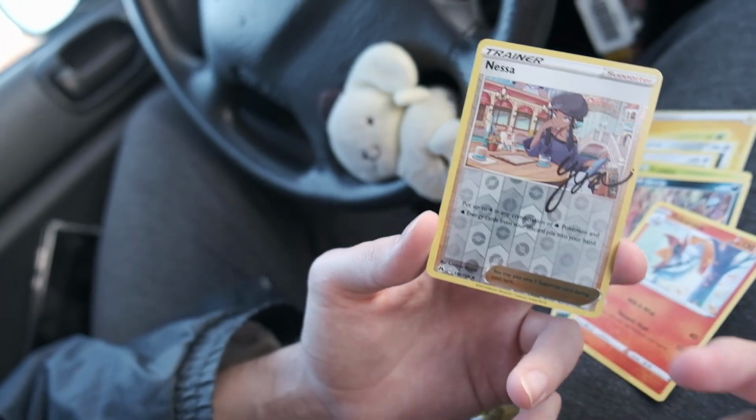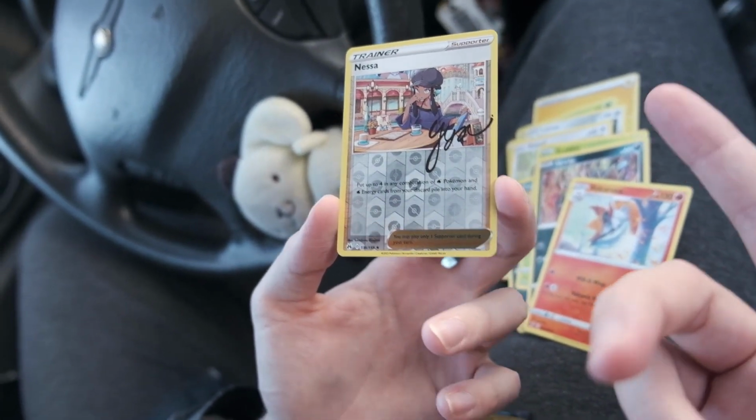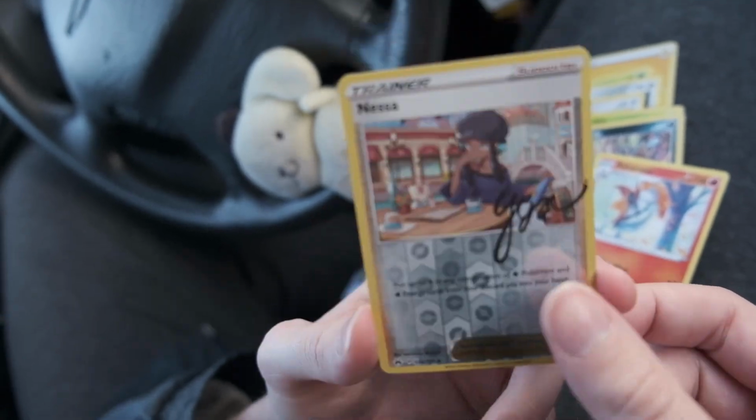iconic trainers that we spent the last, what is it, 2-3 years? How long has it been? At least 2 years of Sword and Shield cards. They're giving us their warm farewell.